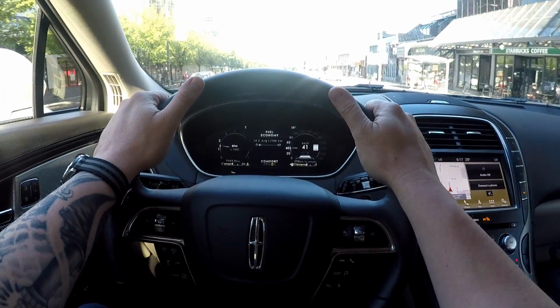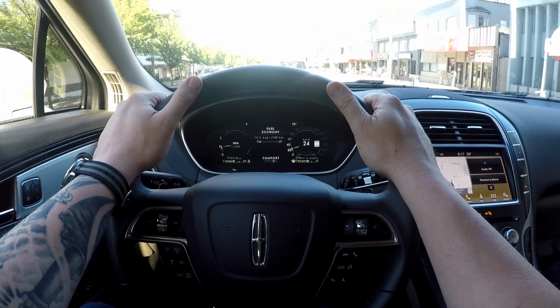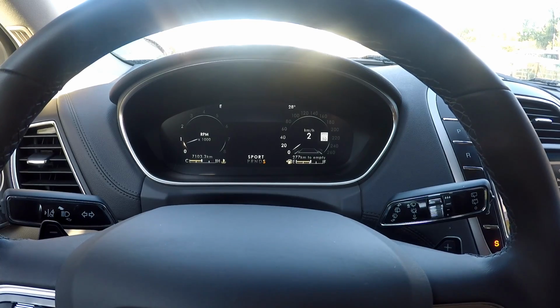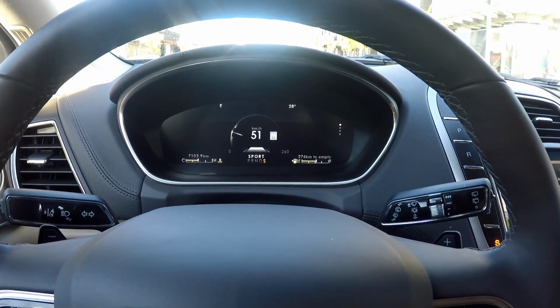You're not likely to find yourself hitting the wrong thing here, and the dash is great too. It's customizable with what you want it to show, and it's also really easy to read and navigate. Overall, I'd say that the Sync 3 system is one of the better infotainment systems we've tested. Let's move on to our standardized testing, where the Nautilus fared fairly well.